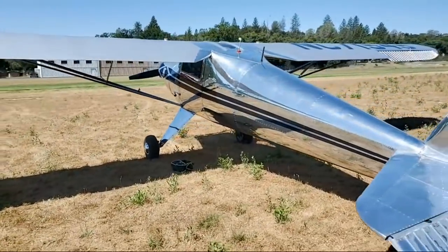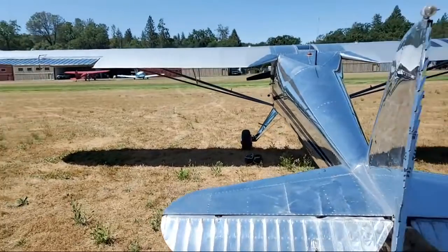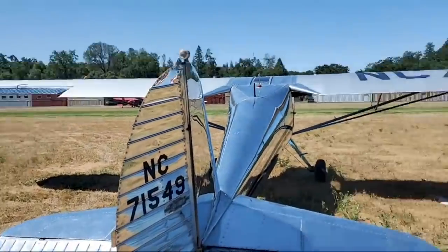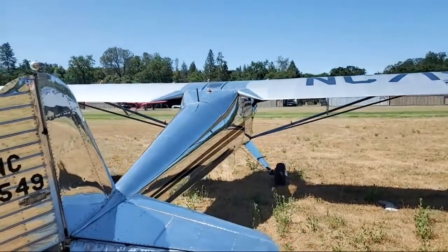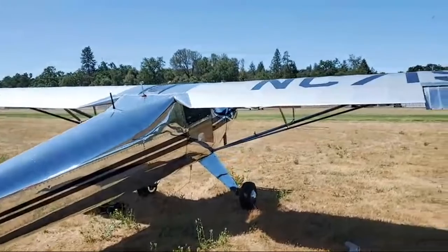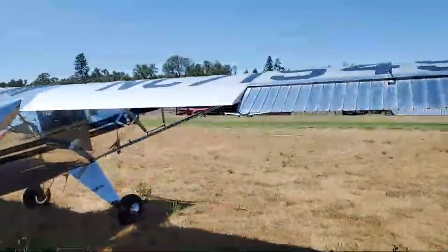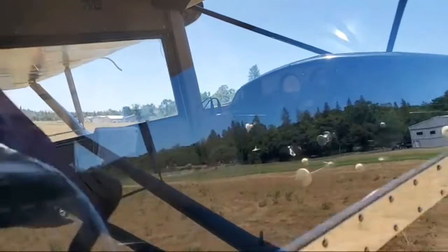And he's been teaching at the local A&P school, which was the first thing I did after high school, was went to A&P school and got my mechanics license so that I could work in the industry and work on my own aircraft. And this is a really low time Luscombe he found. Very lightweight rag wing. Yeah. And again, just a very austere interior.